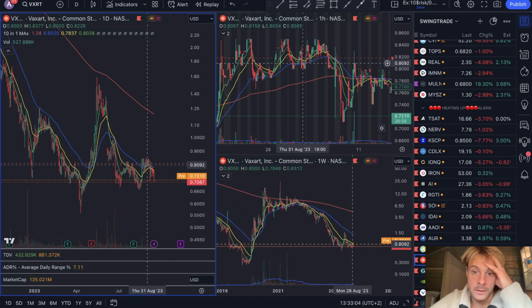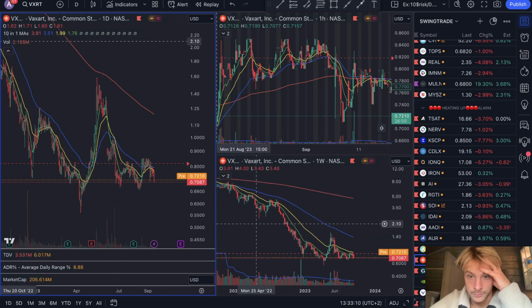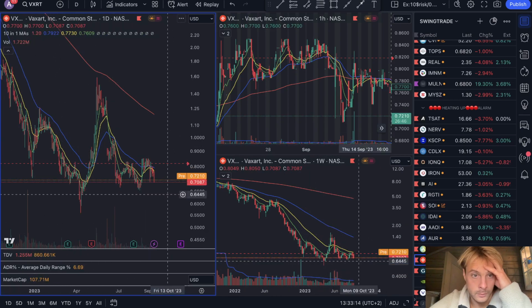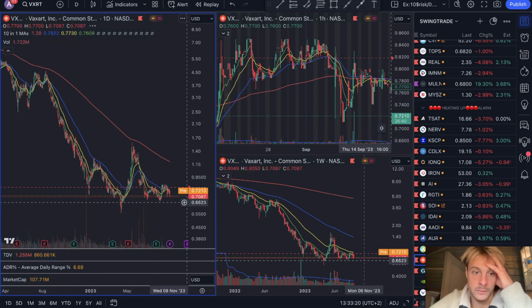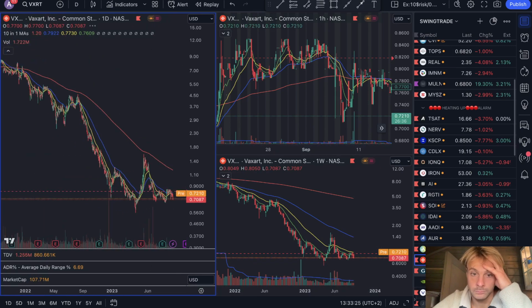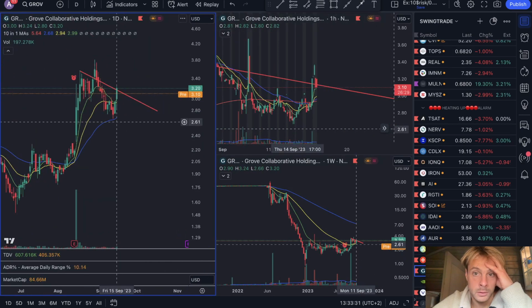Starting to look like a huge higher low with this. Well, on the daily chart, a head and shoulders. Not yet. And again, it's just all over the place. Low ADR, so I don't know. Nothing for me. This one is triggered, the alarm. What is it doing?